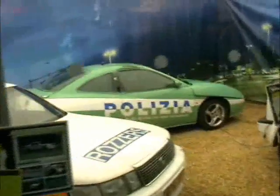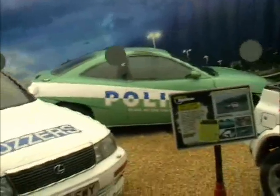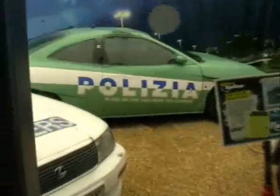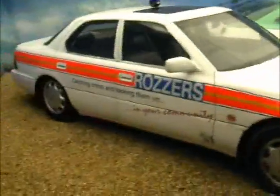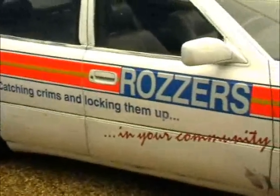And that's another horrible Coupe. Probably one of the worst cars in the whole universe. Might be why he chose it. And on the side it says, "In jail, no one can hear you scream." And on the side of here we've got the Rosses catching crims and locking them up in your community. And then Hamster that says, "Police, call 999 for details." "Hello, police?" "Yes." "Burgled. We'll be there in about 15 minutes. Are you all right to hold?" Beep!